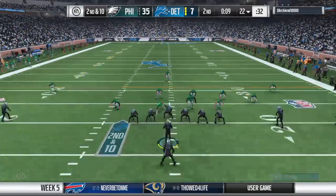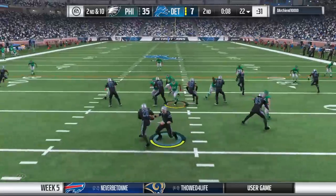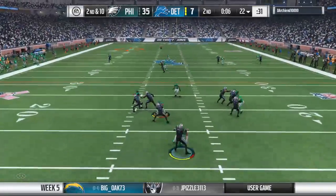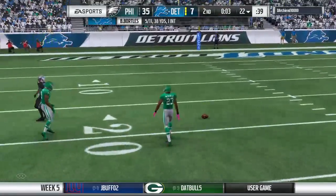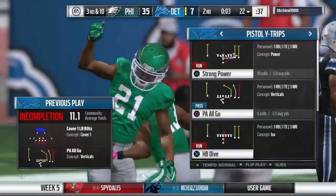Unfortunately, it ended in a big drop. On play action, now Bortles. He's going to let it go again. And this is incomplete with a clock showing just 3 seconds left.